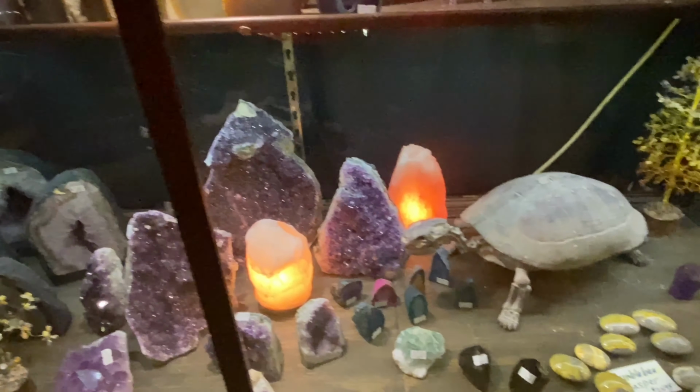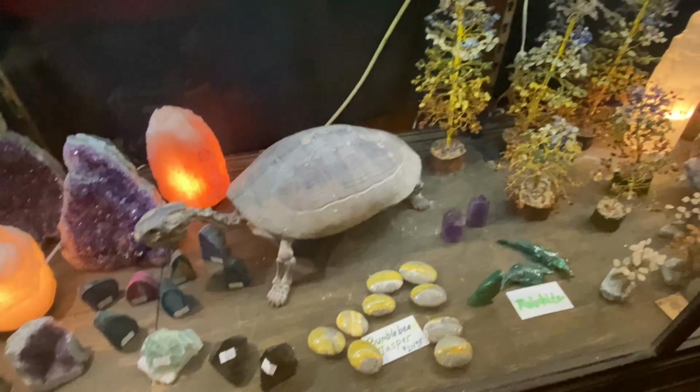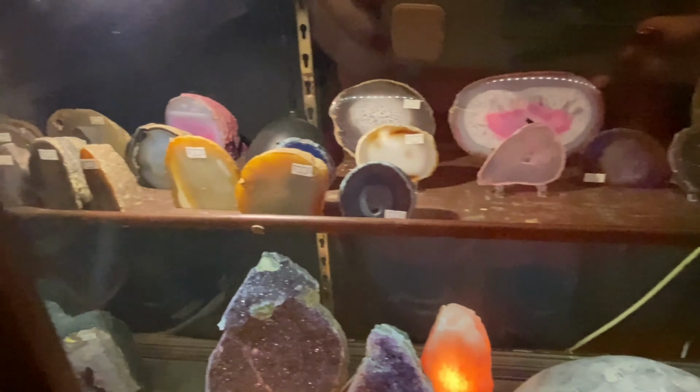This has to be my favorite part of the entire store. Just look at how beautiful all of these rocks are. Each one is unique, mesmerizing, and you really just want to take them all home.